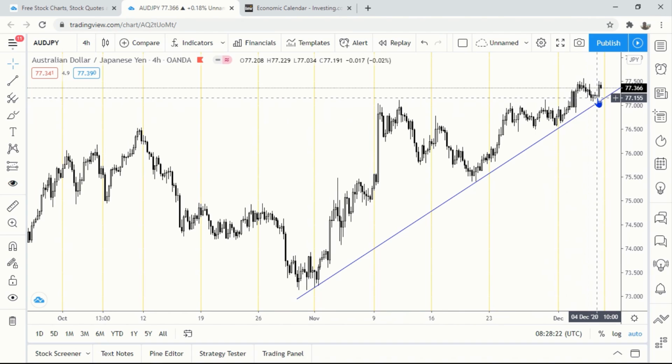While still above the uptrend line, the AUDJPY remains strongly bullish. So then a break below the uptrend line, which is currently acting as support, or even a break below the uptrend line and retest of the uptrend line as new resistance, would call for more bearish momentum.